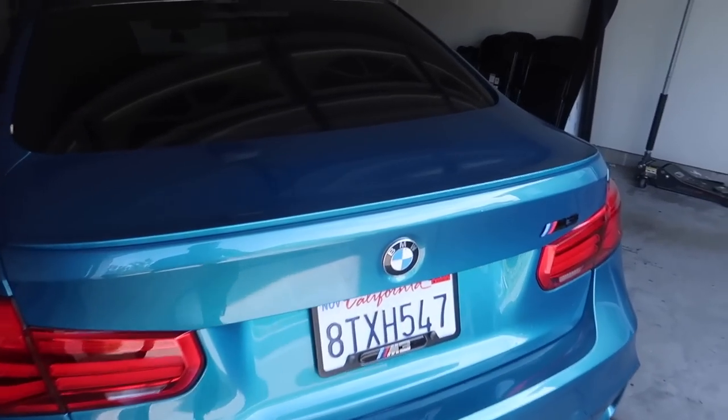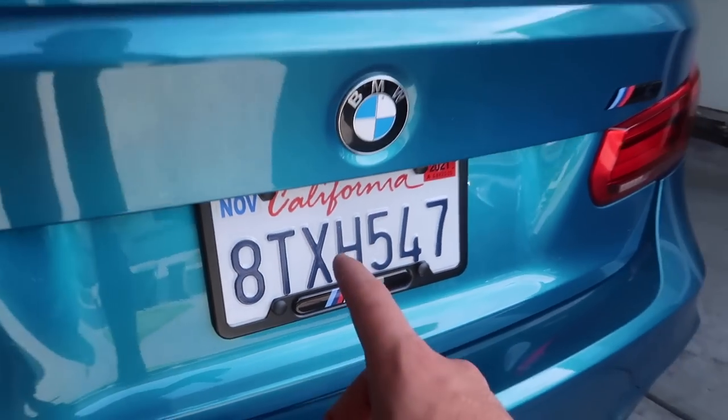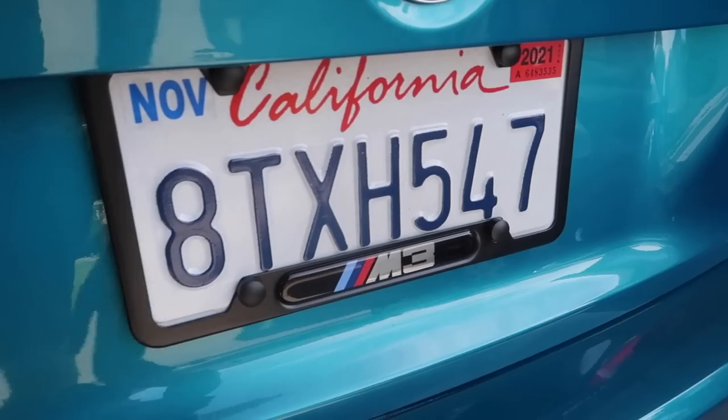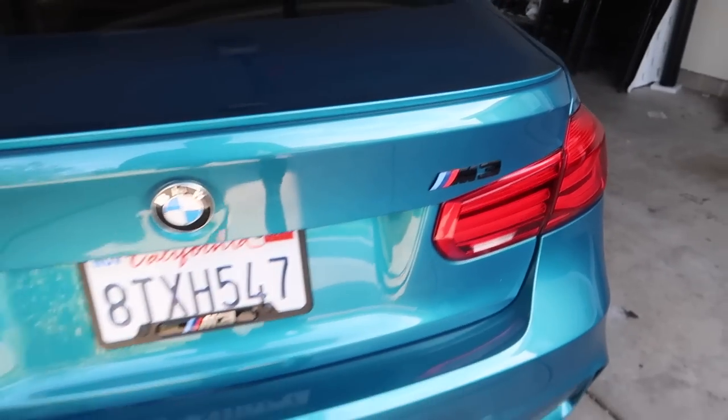So the first mod you guys saw is that I got this M3 plate. I actually bought this from BMW a long, long time ago for my E92 M3, but ended up selling it, so I never actually put it on. And I said, one day when I actually get another M3, I'll slap on those plates. They just look so good with this blacked out M3 emblem. So I'm super happy about that.